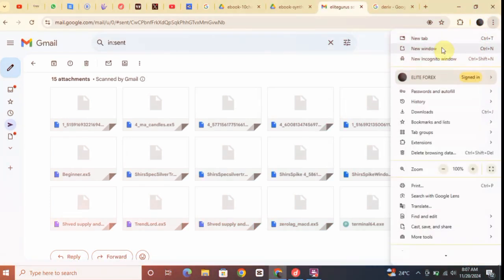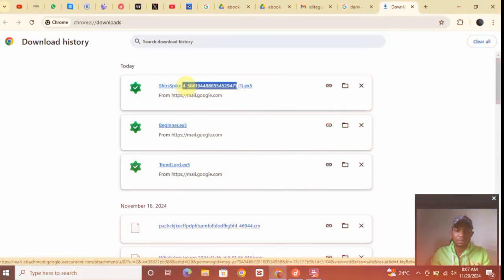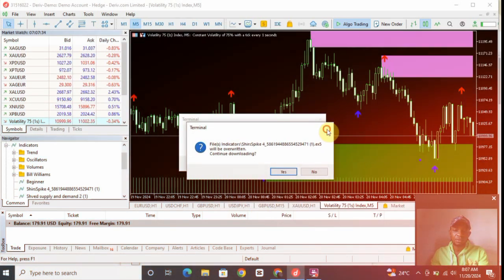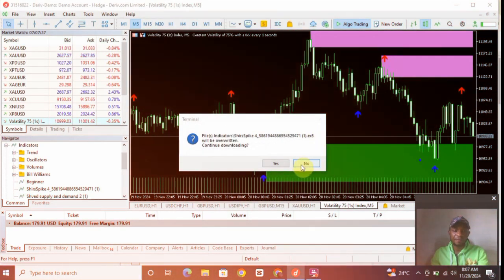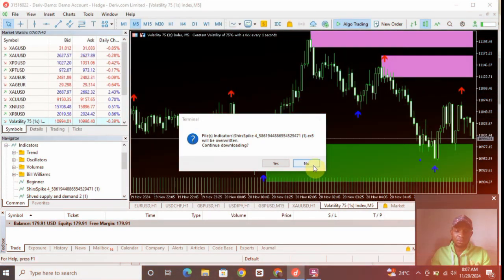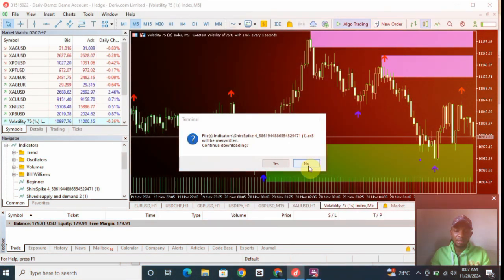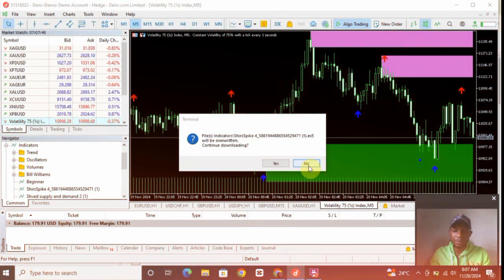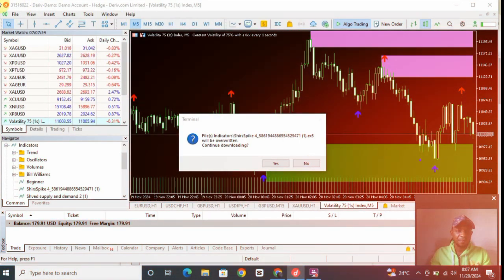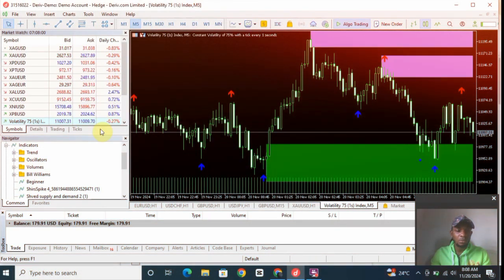Let me show you what I mean. You just download this. Once you download it and double tap on it, it brings you straight to your MT5 chart. So you're going to be downloading the Deriv MT5 as well. I have a video that talks about how you can download the Deriv MT5, so go and watch that video where I talked about downloading the software and the robots. It will show you how to download the Deriv MT5 itself.